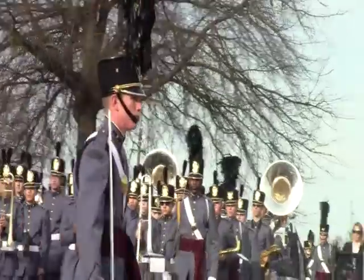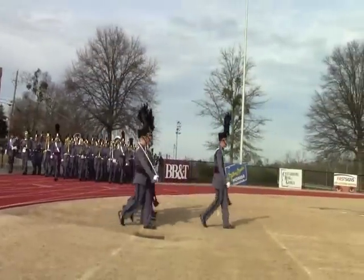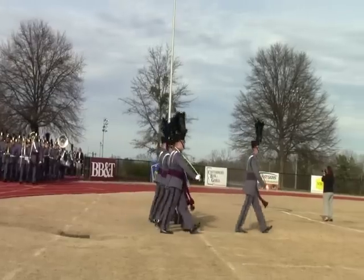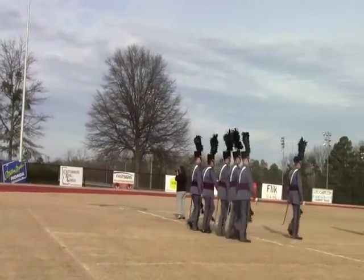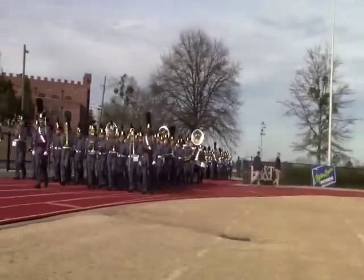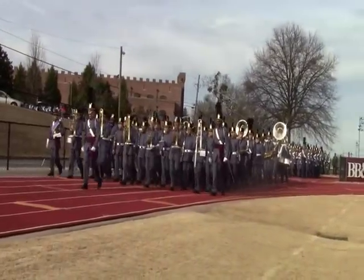The color guard of the Corps of Cadets includes, in order from your left to right, the national colors, the Georgia State flag, and the flag of the Riverside Military Academy Corps of Cadets. The ceremony today is a recognition of the ROCs of Riverside Military Academy.